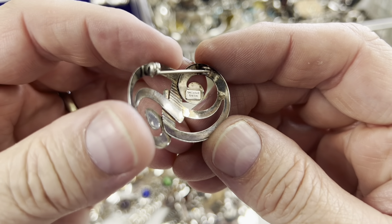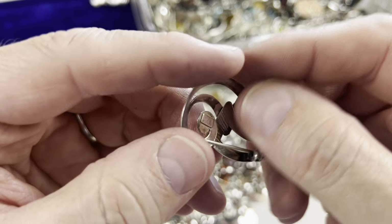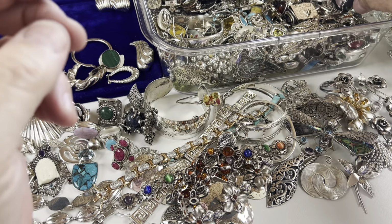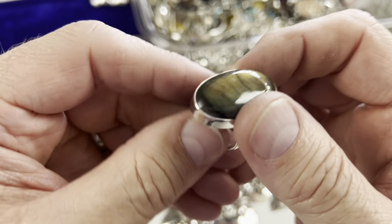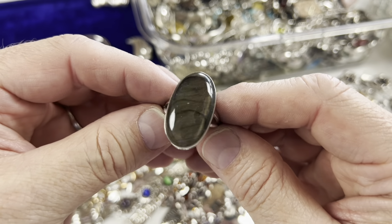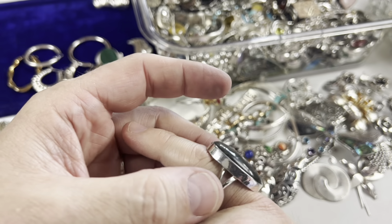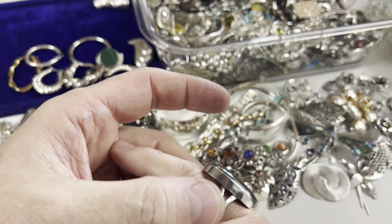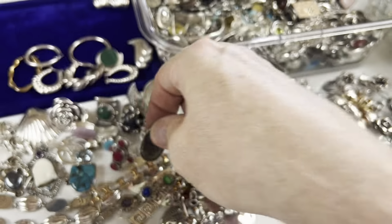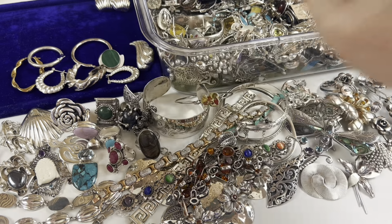What is this one? Bow Sterling there. This is a large Labradorite. This is a large size. This might be a 9.5 or a 10, actually. Let's stick that right there so you can see.